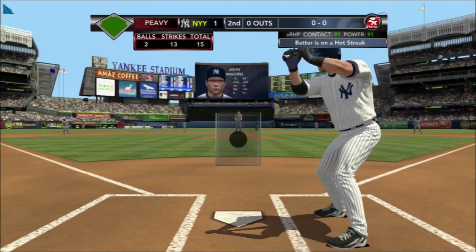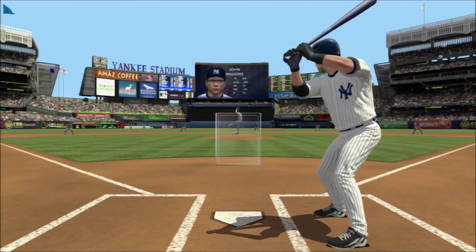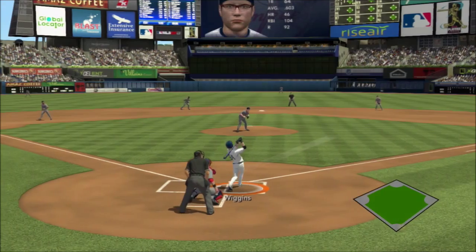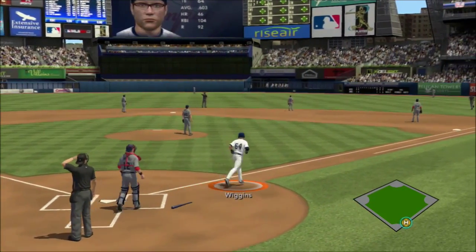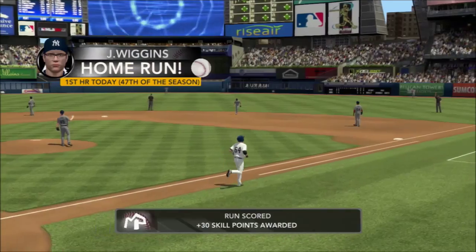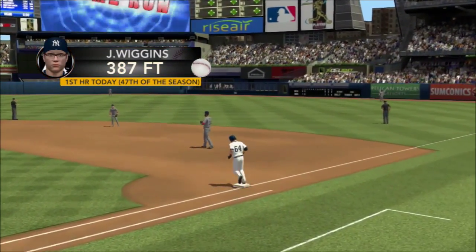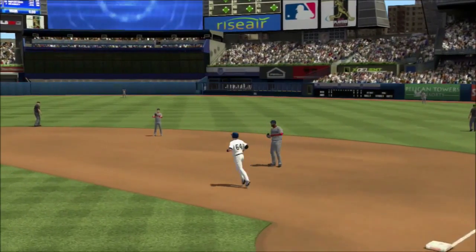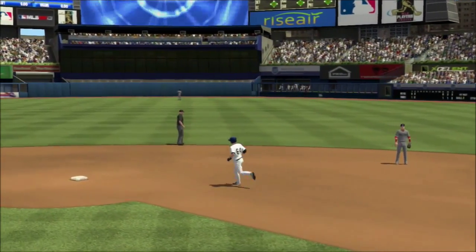Well, you talk about a team that's absolutely smoking right now. 9 wins in their last 10 games. That's pretty warm. Now a swing and a ball hit well, deep to right field, way back there. And goodbye, home run, and the Yankees have extended the lead. And now the lead is up to 2. The solo home run, a bit of padding.